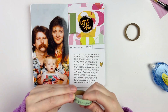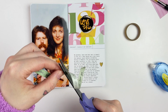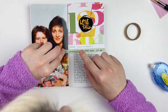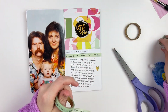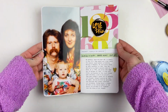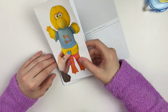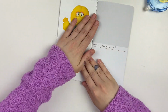I'll quickly read my journaling just in case you're interested in hearing my story. So here is my family of origin. It says, my parents, Dave and Danny, met in Hawaii in the 70s. They dated and lived there for several years before ultimately moving to Memphis, Tennessee, following after my dad's parents in 1980. They got married at my mom's parents' home in Bend, Oregon in 84, and along came baby Lay in October of 1986. I'm the only child, and because of that, I have always been extremely close to my parents. They were always a great mix of parents and friends, always treating me like an equal, letting me know my opinions and feelings were always important and validated. Things weren't always perfect in our little bubble of the world, but we were in it together, just the 3 of us, always. So that's a little backstory about my family of origin.